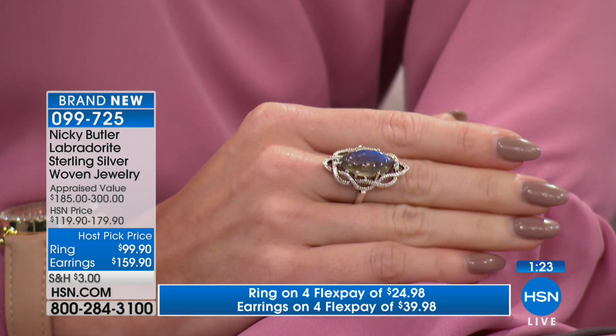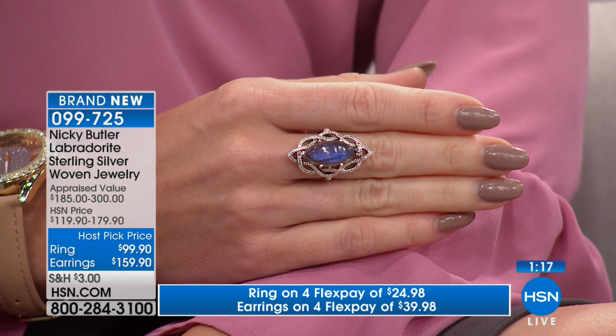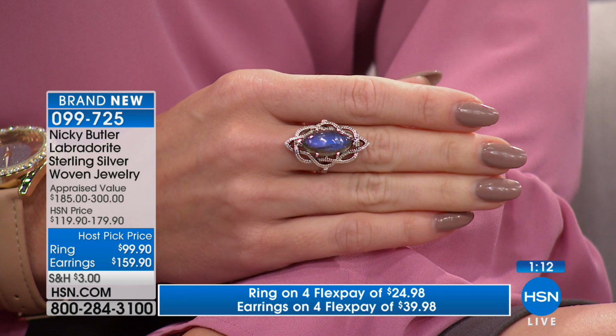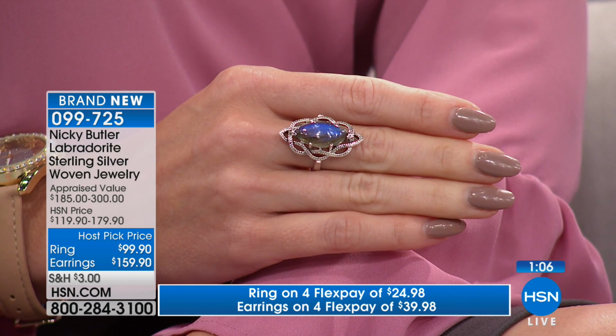I love Labradorite because no two stones look exactly alike. They all have a flash. They all have an optical property called labradorescence. And it's the layers of the stone itself that give it all these different flashes of fire. You might see blues, green, gold, you might even see a flash of red. But from every angle, that stone takes on a life of its own.